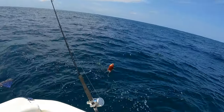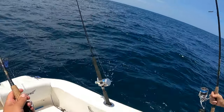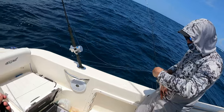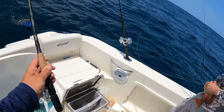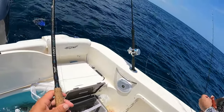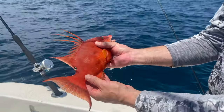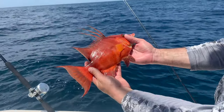Whoa, hogfish! Yeah! There we go, boys. Oh, we gotta find a measuring tape immediately. Do you think so? I don't know, dude. He's close. Dude, there's no way. They're so pretty. He's close, dude. I'm telling you, she's close.